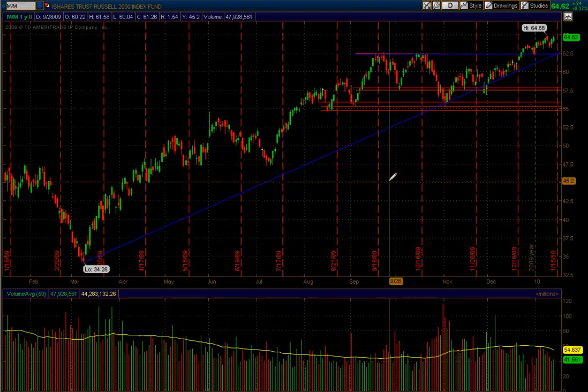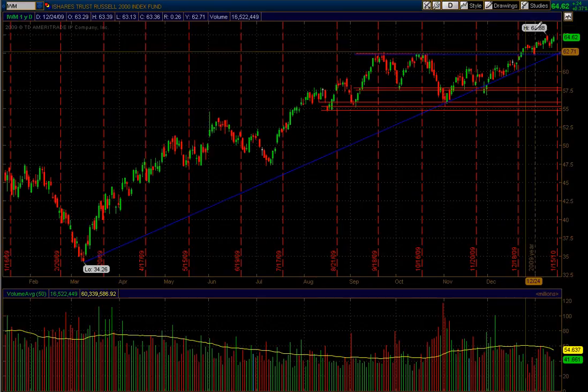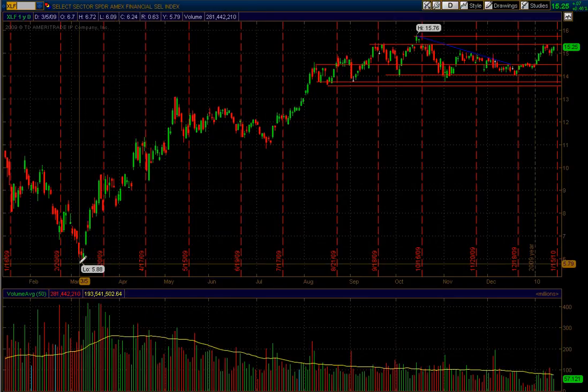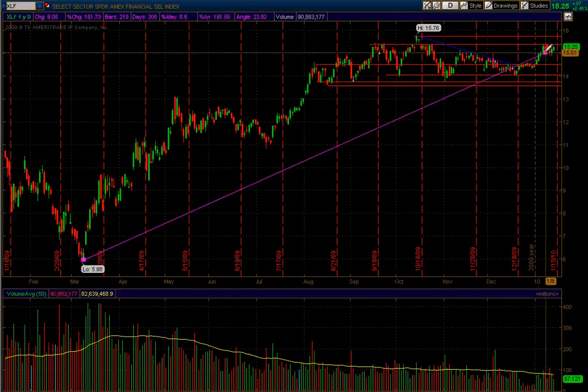And the Russells are showing some relative strength in that they are pulling off of the support line quite well. So I'm happy to see that the Russells are relatively strong, as they will be one of our leading indexes getting out of this mess.